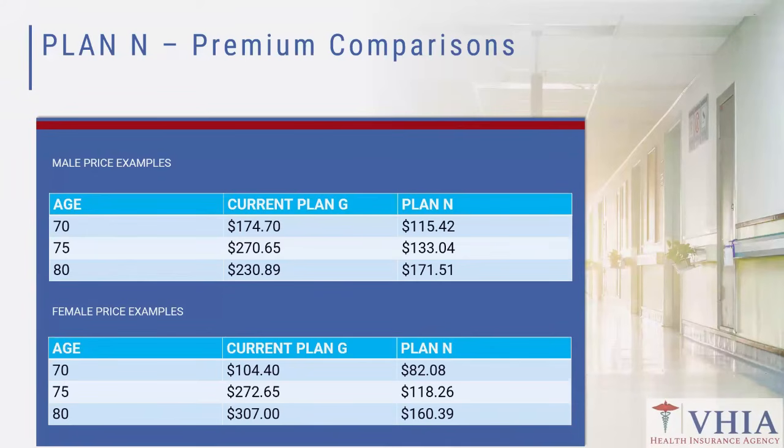Do you qualify for a household discount? Are you male or female? Where do you live? What carrier are you on? And how have their rate increases been, right? But this just gives you an idea of the type of ballpark you could be in terms of saving each month.